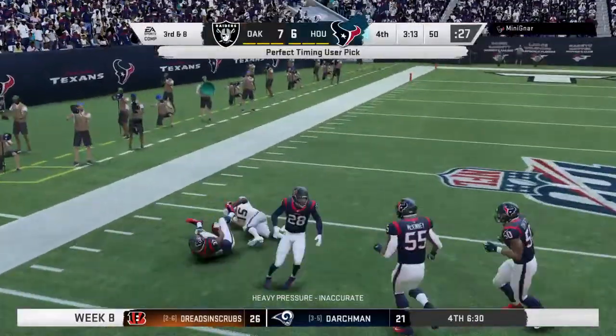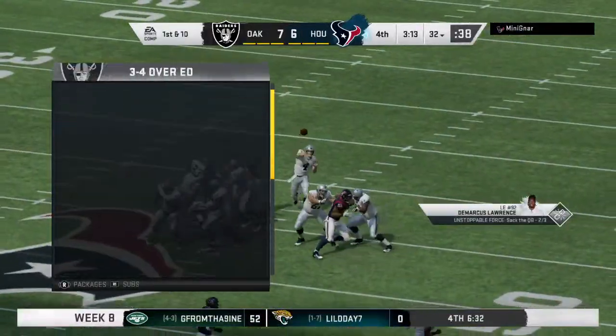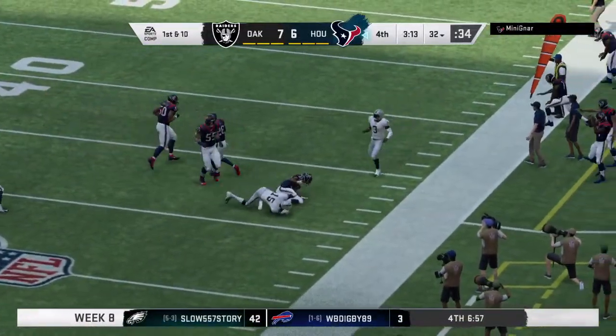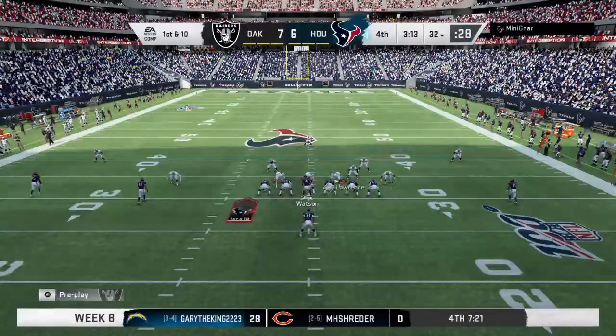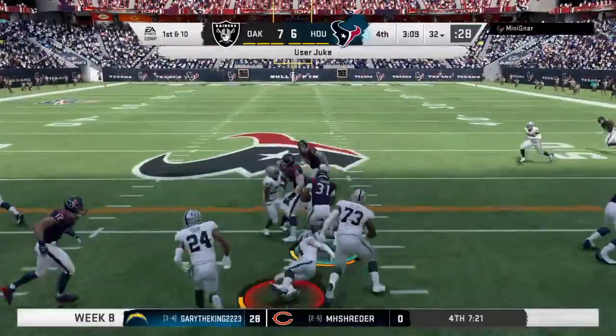Now look at this. They get the turnover they needed. It's intercepted. Picked off near the 32. A critical error there in a tight game of the 4th. All you talk about is taking care of the football, and especially with a lead here in the 4th quarter, turning it over, now the door is open for the opposition.